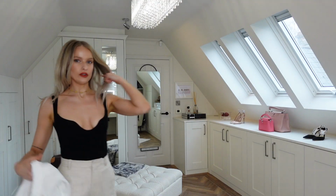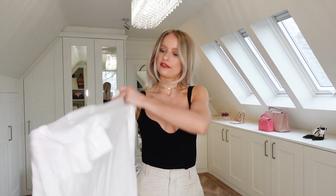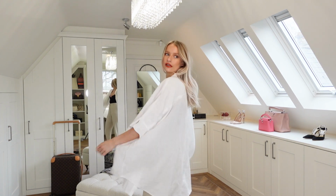But to be honest, the last way I'd say you could style this is if you wanted to wear this. I'll show you. Yeah, this would be like my last suggestion. Nice little bodysuit, linen trousers, and then this then makes the outer layer covering piece. Just where it's really nice and chilled over top, almost like a lazy jacket style.